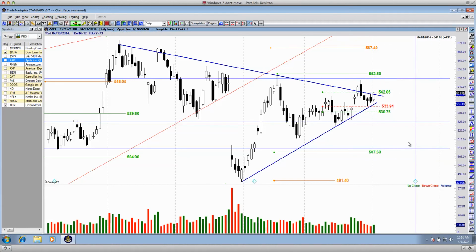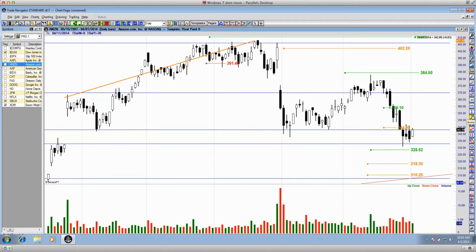I do think this is going to break, and break very, very soon. Amazon again coming down. This was a fantastic trade from 2 weeks ago. I traded down below our 360 trigger, down to our target here at 344. We reset the trade up.